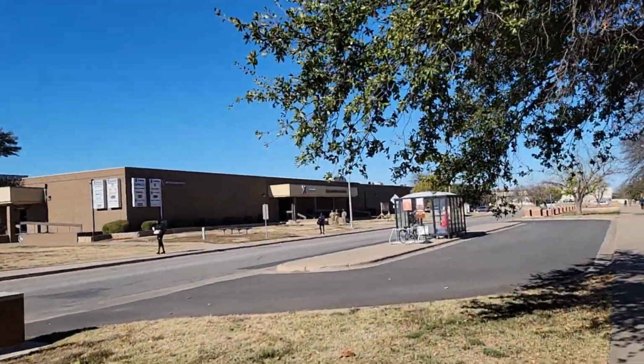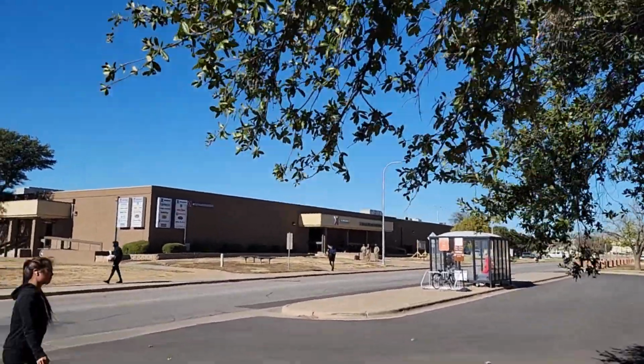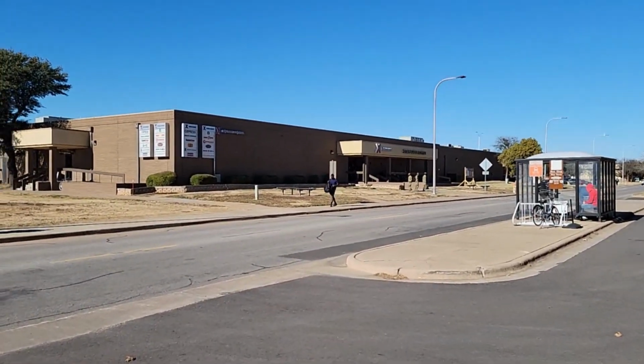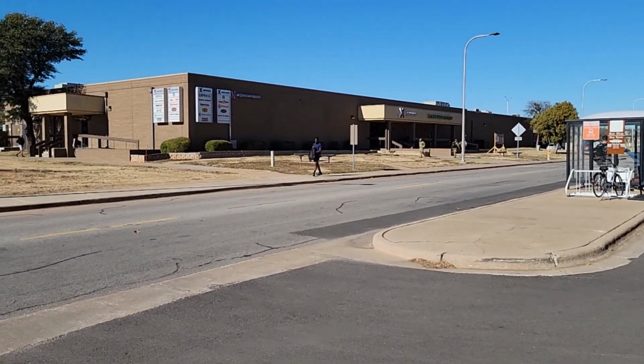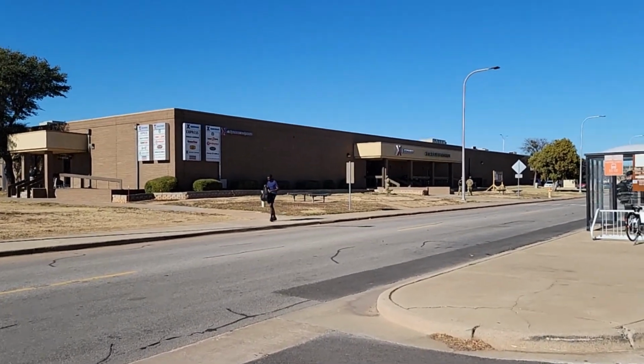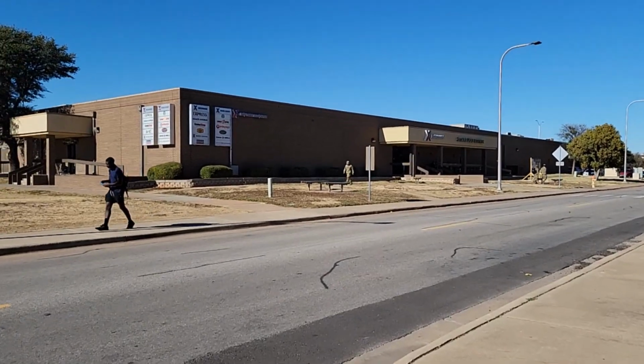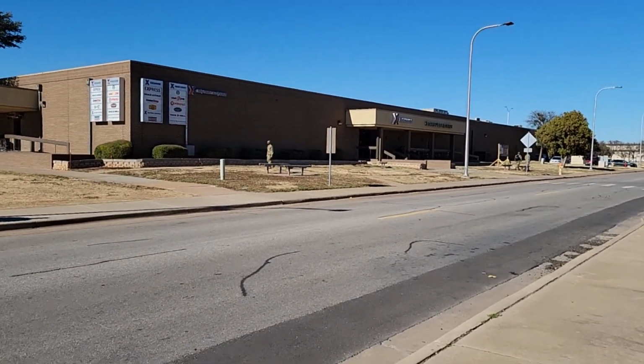So this is what they call the mini mall. This has like Starbucks in it, Exchange Military Clothing sales, a couple of fast food places, a GameStop. So there's quite a few things inside. Oh, a barber shop. There's a Taco Bell. So there's quite a few things in here.